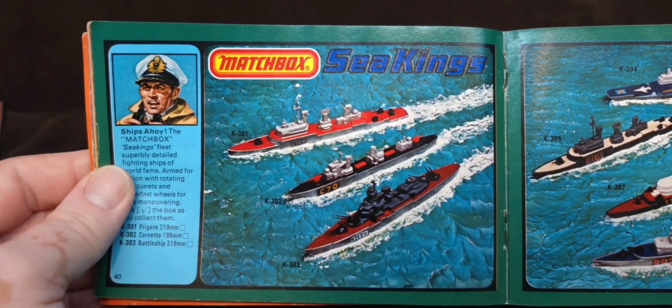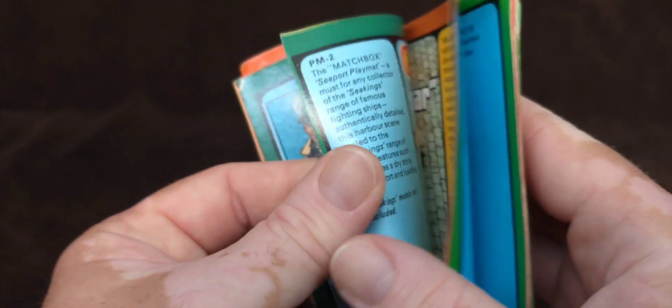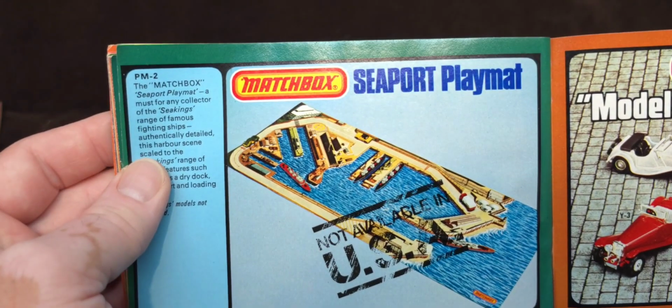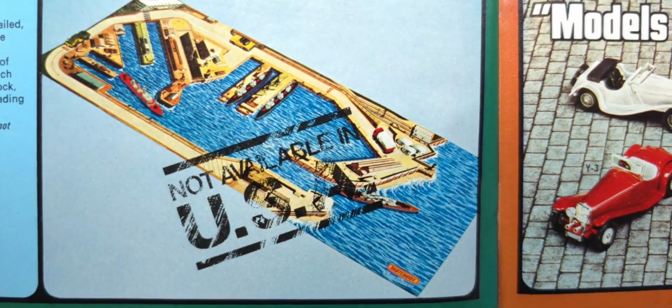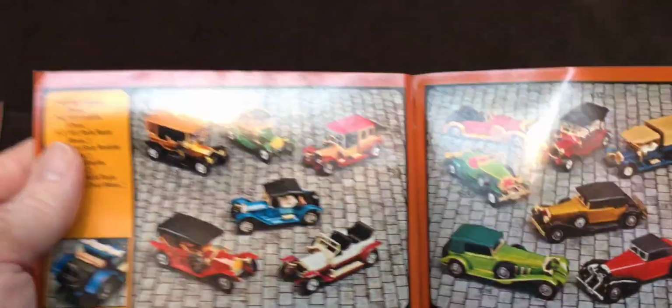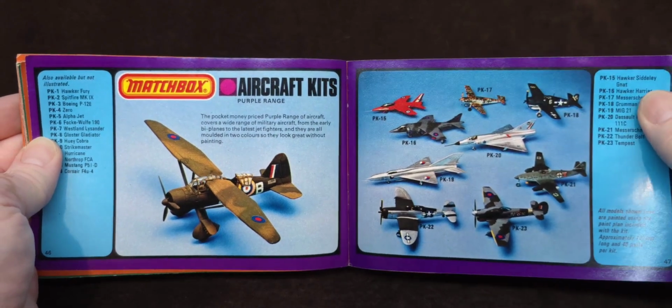Sea Kings. Not a boat guy. Seaport Playmat, also not available in USA, which is weird. Models of yesteryear. Okay. So these things. We have planes, aircraft, kits. Very cool.